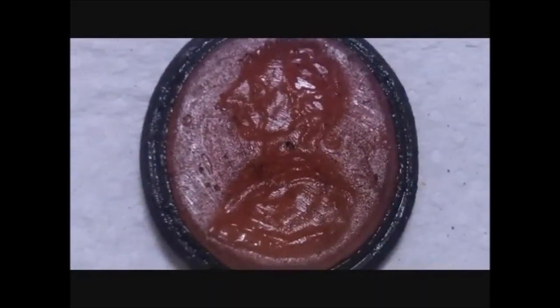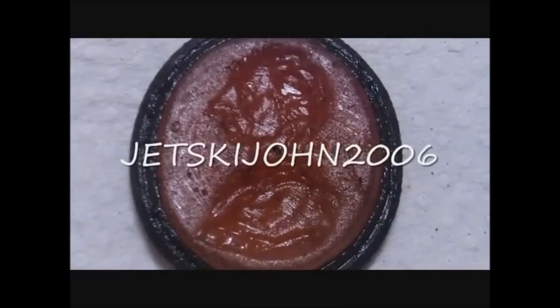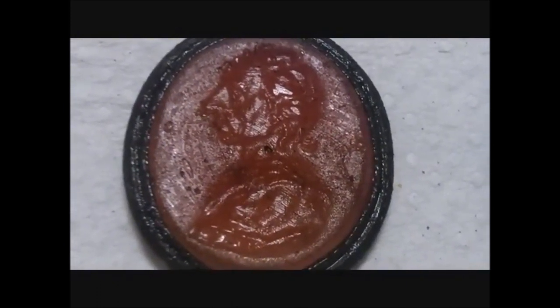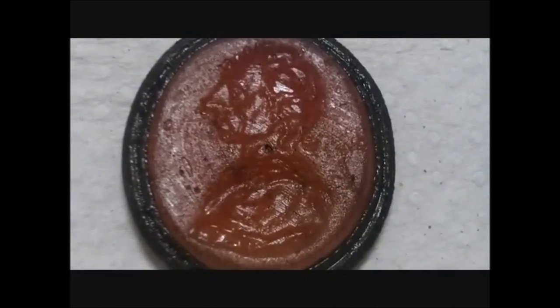Hello everybody, my name is John. My YouTube name is JetskiJohn2006. I found this item about 2 weeks ago in Cheshire, which was my second sigil of the day. And when I cleaned it when I got home, I couldn't believe what it was.